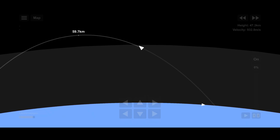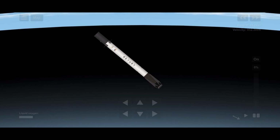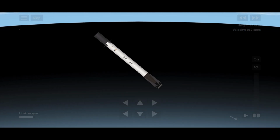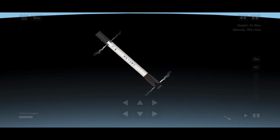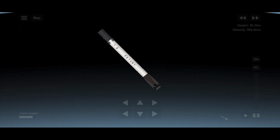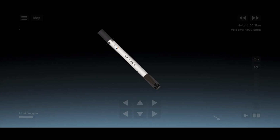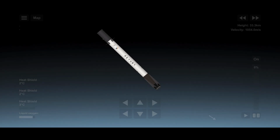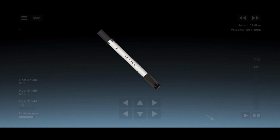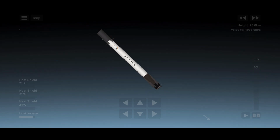Now, the Falcon 9 first stage has 9 Merlin 1D engines, and each engine generates about 192,000 pounds of thrust. On the second stage is the MVAC engine, which has a slightly wider nozzle, and the vacuum engine generates about 203,000 pounds of thrust. Next major milestone is going to be the first stage entry burn, which will take place just over a minute from now.